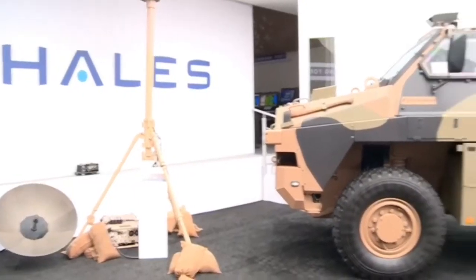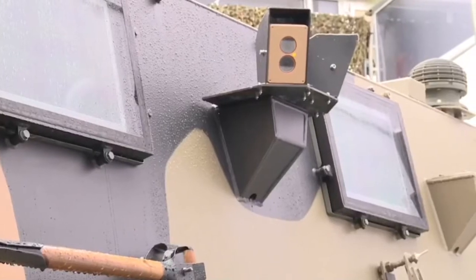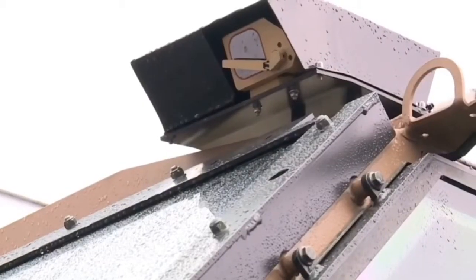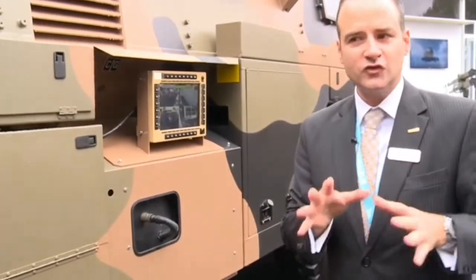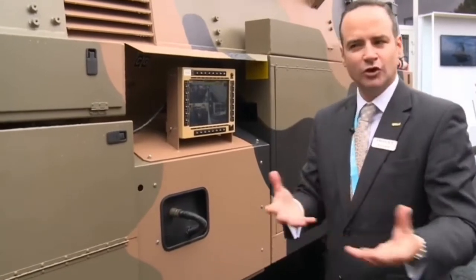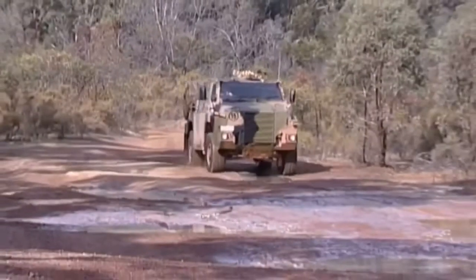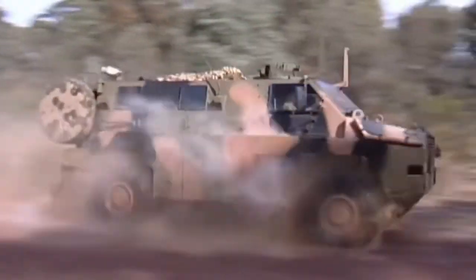So this vehicle, weighing about 11 tonnes with a 4-tonne payload, is different from most of the other products out there because this was designed as a fighting vehicle from the outset. It's built like an armoured vehicle. This is not a box on a truck like an MRAP with a commercial driveline. This vehicle was designed as an off-road and military vehicle from the very day it was designed.